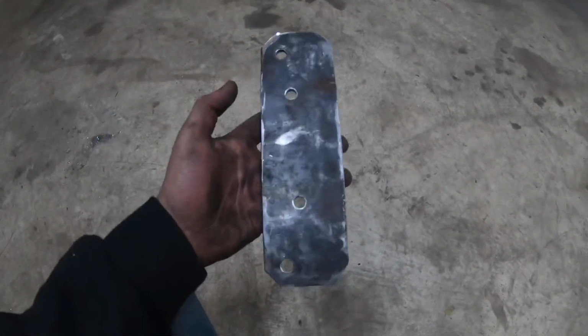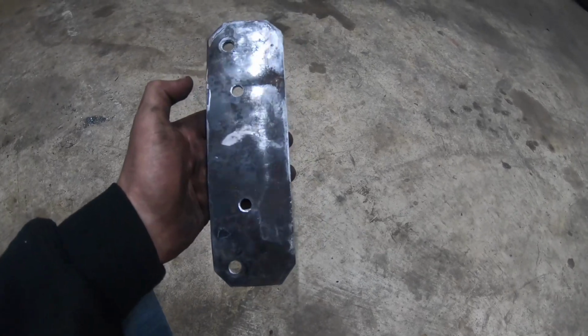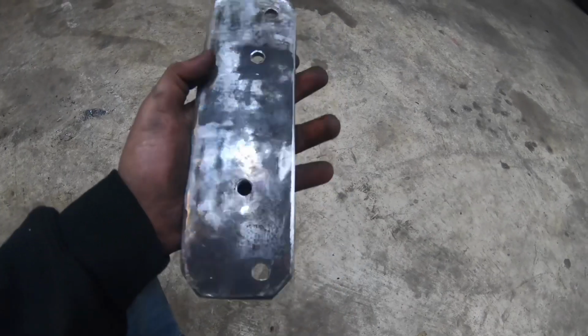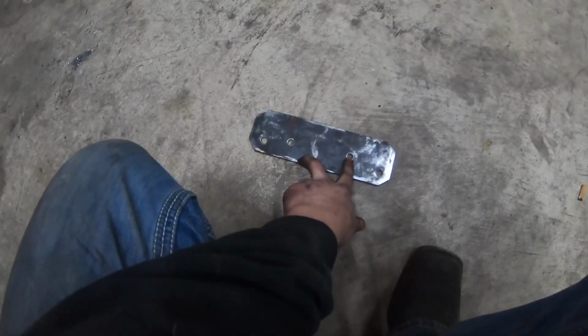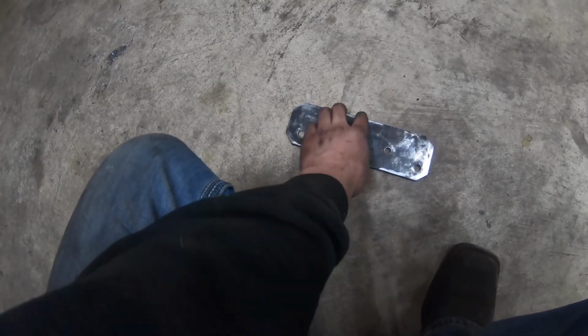Alright guys, I got my plate pretty much all the way mocked up. These bolt holes are a little offset, but that's okay. It'll still work. They're just a little off. But, you know, it's a prototype. So, this is going to be the trans mount. I'm going to take 2 bolts and stick them down through the top of this, and then weld around the top of them on both sides. And I'll use my studs.